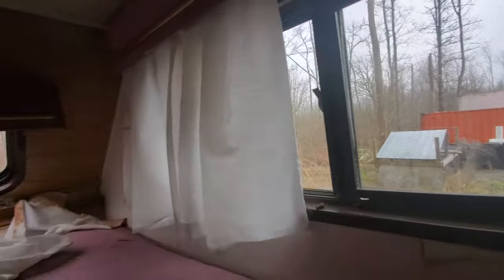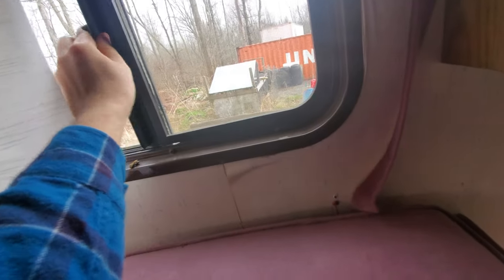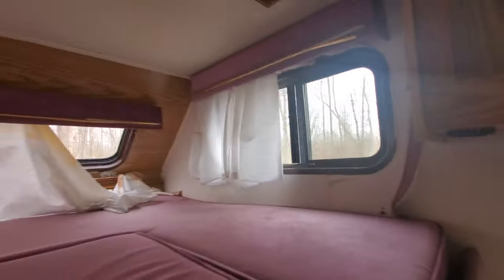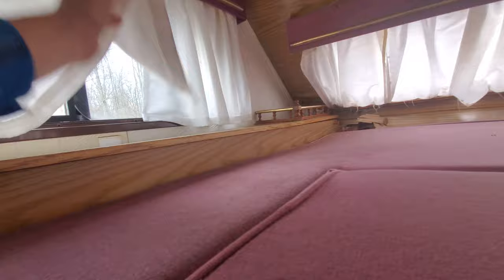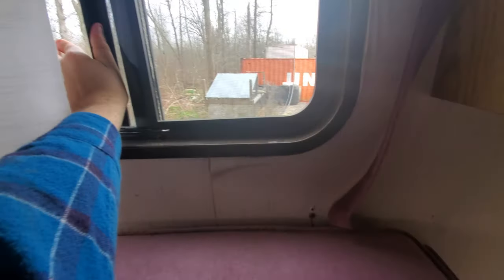There we go. Close that up a bit for them, so water can't get in all over the place. But yeah, that's... Oh, this one's open too. Maybe they had them open on purpose. But yeah, everything's open in here.